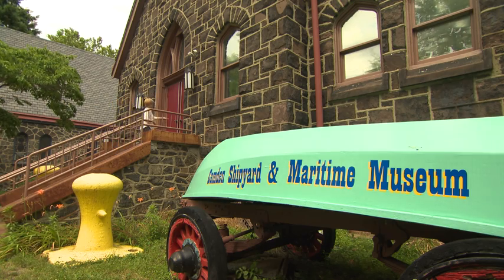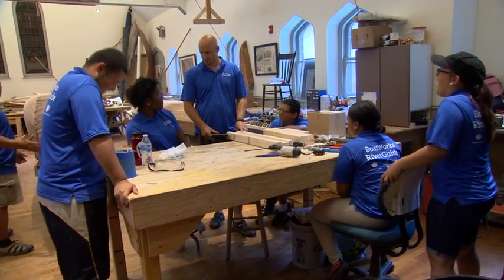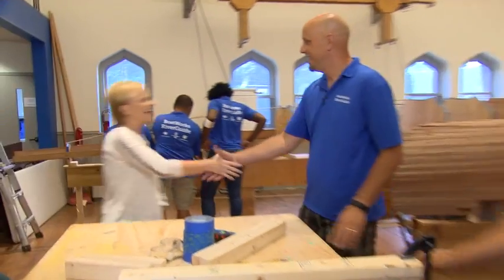Urban Boatworks started with 5 students 7 years ago. Now 50 students build each year. They start during the school year and continue into the summer. I'm meeting Jeff Vanderkoop. He's the energetic director of this program.